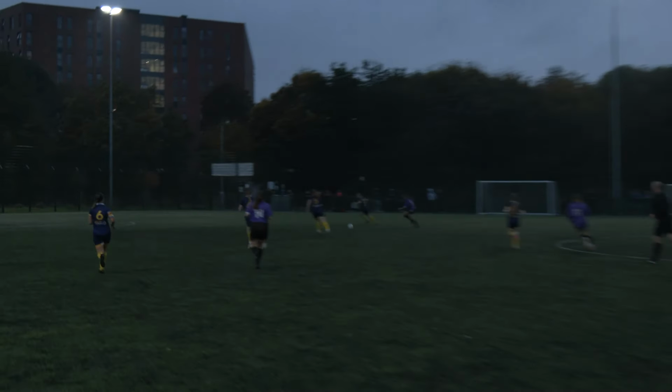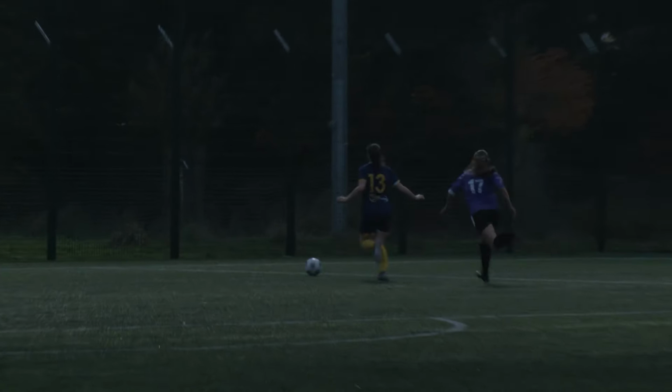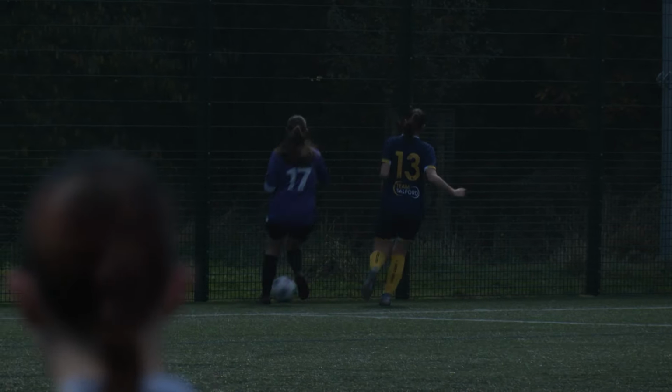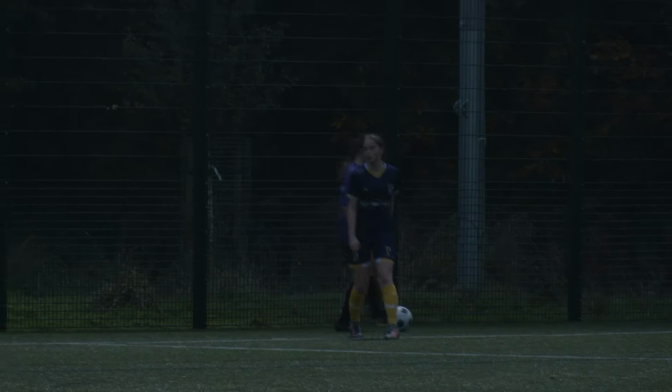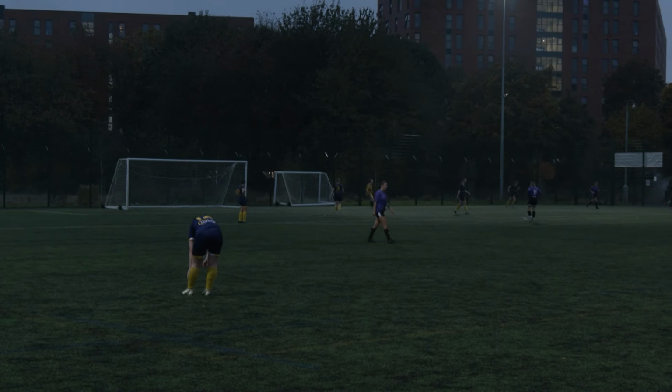Number 11 there for Leeds hits the ball in, but it looks like the Salford defence can just clear it out. She didn't even need to use her strength for it. A slightly overplayed pass there.